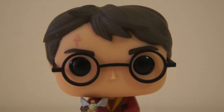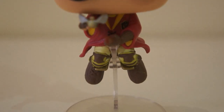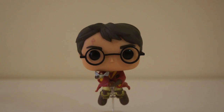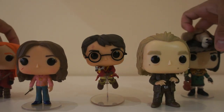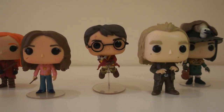Because of these details, it just really adds life to the Funko Pop collection, and having this guy in my Harry Potter sort of place in my room is pretty cool. And there's a lot of detail on the snitch itself as well, and the scar on Harry's head. So yes, these are all of the Funko Pops that I've recently purchased, and I can't wait to fit them on my display and show you all how they look.